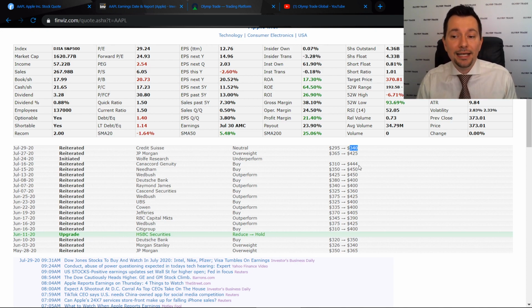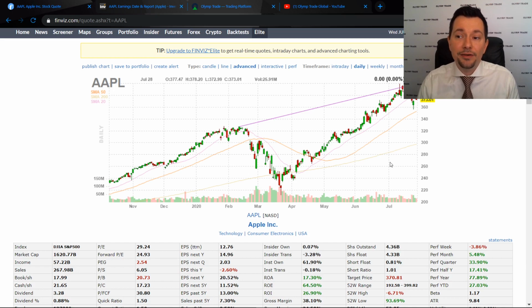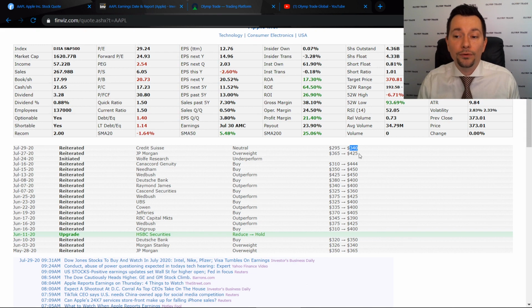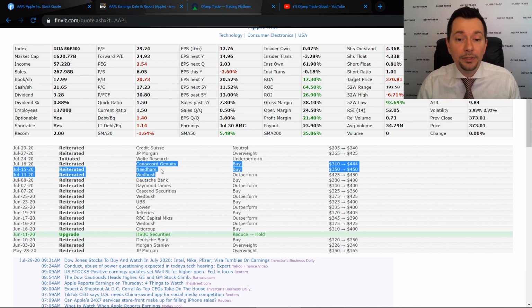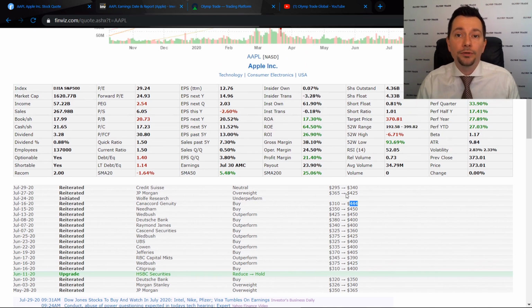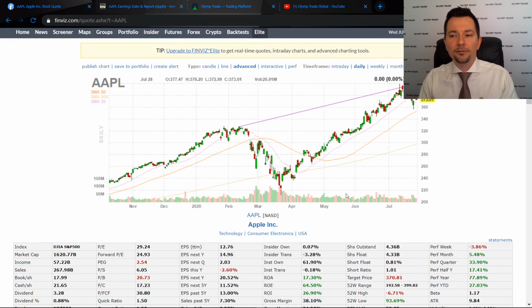publish this kind of data, so right now the stock is at 373.73. The expected price is again a little bit lower from JP Morgan and Credit Suisse as of today. And we have other companies, again, these are not mainstream companies, so Canaccord, Needham, Wedbush, they're expecting price to rise above 440. So a little bit of a dissonance.